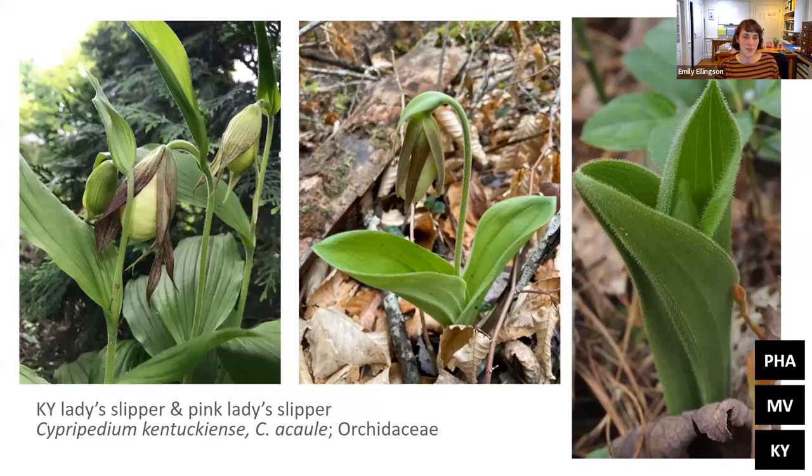I would also be remiss if I didn't put some kind of orchid on here. I only had so much time and I didn't see as many orchids in Kentucky as maybe I wanted to, and some are in very protected areas. This one here is from the Arboretum. You can tell it's in more of a horticultural area, but it is native to Kentucky, the Kentucky Lady Slipper, and the Pink Lady Slipper, which were just amazing things to see. So the orchid family, the flowers are generally highly specialized.